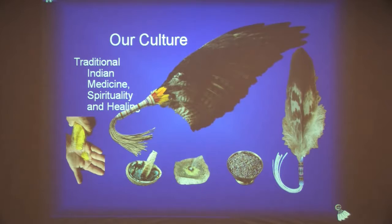Our culture, our traditional Indian medicine, spirituality, and healing. What Lynn and I do is we incorporate this when we go to see the patients who are in the hospital. And when we talk with the researchers and the doctors, they come with us to the sweat lodge. They learn that when they call us, that sometimes this doesn't have a pointer. Maybe it does. Yes, it does, but I don't know if you can see it.